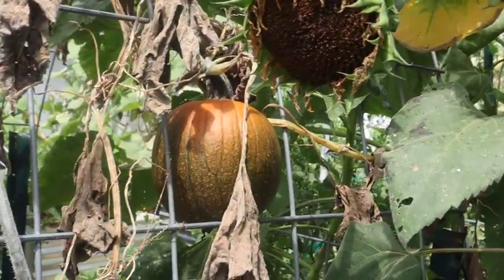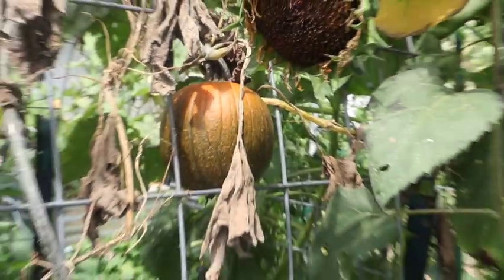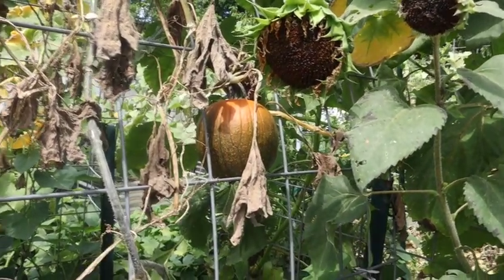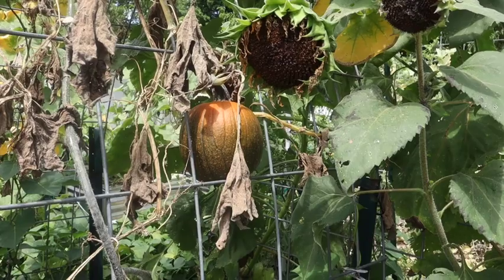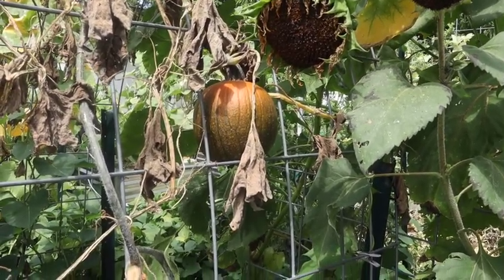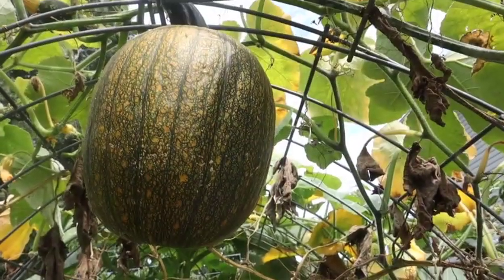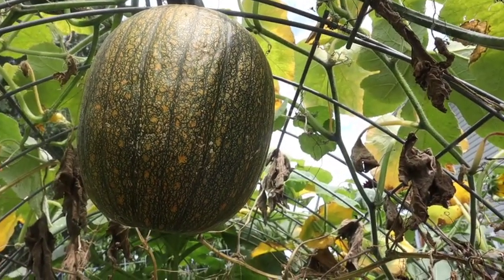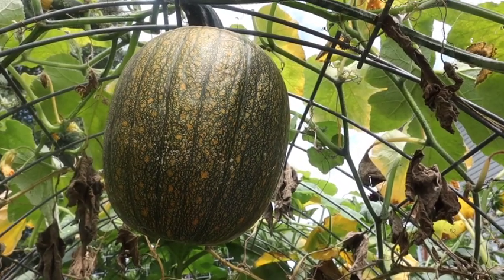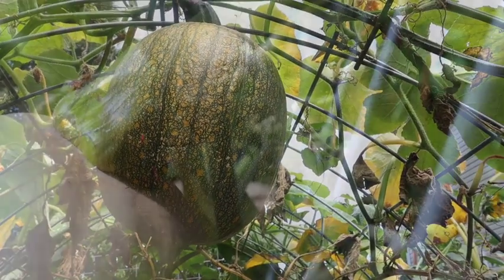For the other trellis, this is the last pumpkin that's going to get to the orange color. If you can see around it, the vine is dying. I can't save it. It's just dying out. So I'm going to be taking this down as well as taking this one down. These are the last two New England sugar pie pumpkins. I had a good harvest off of these. I got about 8 or 9 off of the vine.